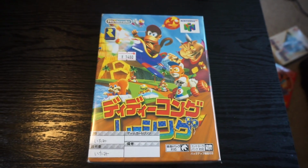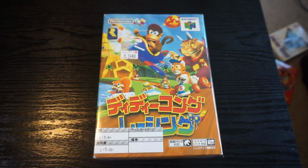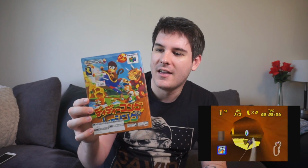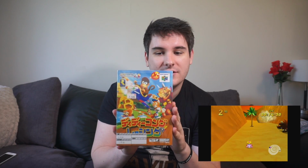But this game was by far one of my favourite N64 games growing up. Just the fact that it was like Mario Kart but with cool characters, and you could fly and you could use hovercrafts, and the boosts and everything, and the fact that they had a kind of open world, Super Mario 64 kind of influence with the way that the story mode was, and the fact that they had boss races and stuff like that. And look at the box for this, it's just absolutely stunning. And this one costs about 1,480 yen, so it's about 10 pounds, and it's got the manual inside here, it has the game, and obviously the box.